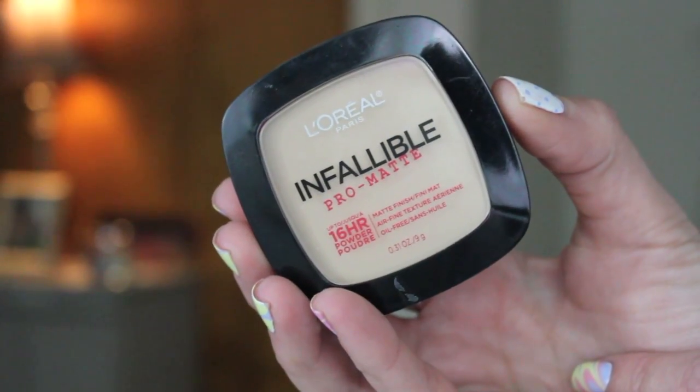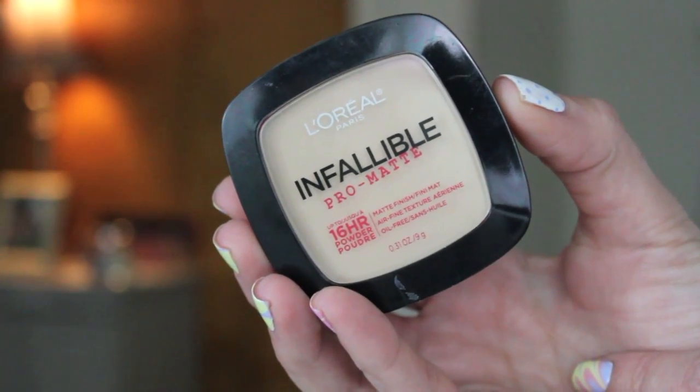I have the shade 300 in the powder and 105 in the foundation. This powder looks beautiful on top of the foundation. I haven't really tried this on top of other foundations, which sounds so stupid, but I just find myself wearing this almost every single day. This says 24-hour wear, and the powder says 16. I honestly do believe these two things together would take you all day, all night, into the next morning. Crazy. And then another foundation is the Napoleon PERDIS Stroke of Genius Liquid Cashmere Foundation.